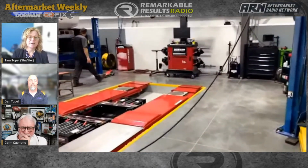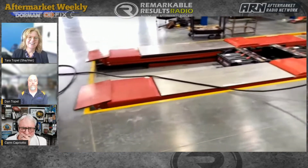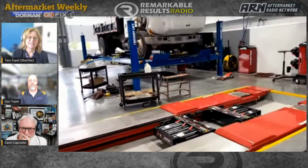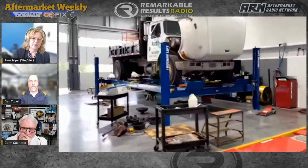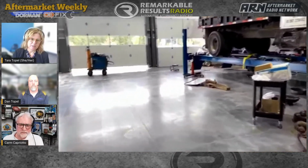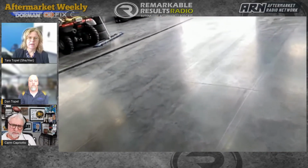And there's our ADAS bay. Dan, you want to take that one? Sure, we have a recessed Hunter alignment hoist that we can do alignments and also ADAS calibrating in that bay. We ended up taking a lot of time to figure out how to get that floor level and how to get the pitch for the rest of it to flow to the drain. So we spent a lot of time developing that bay, especially.